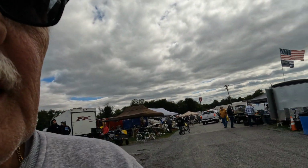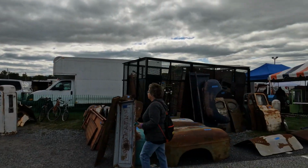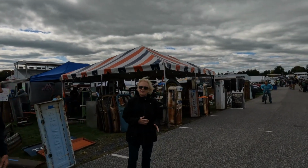Okay, let's go in here and take a stroll through the flea market of car parts. Fenders, bumpers. Here's some gas tanks up here.